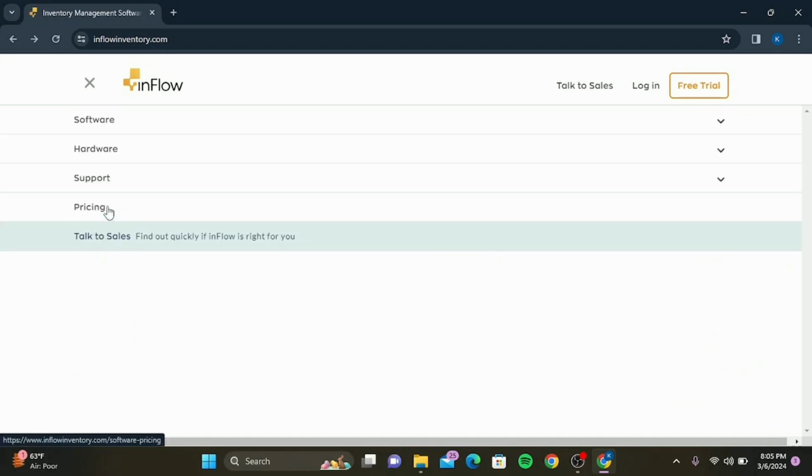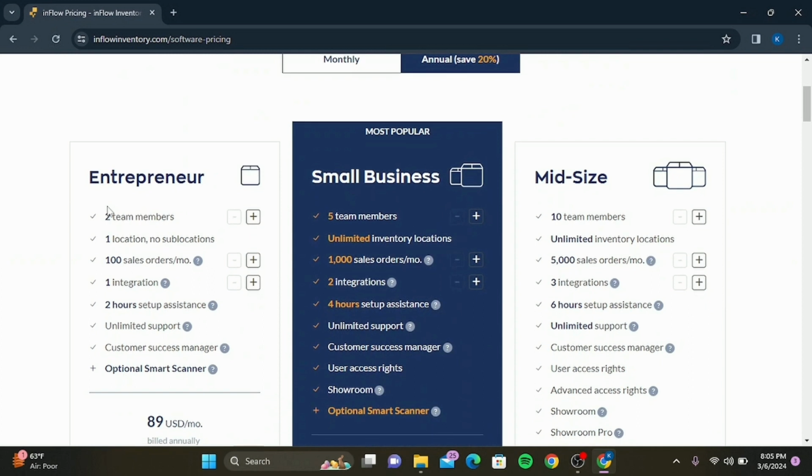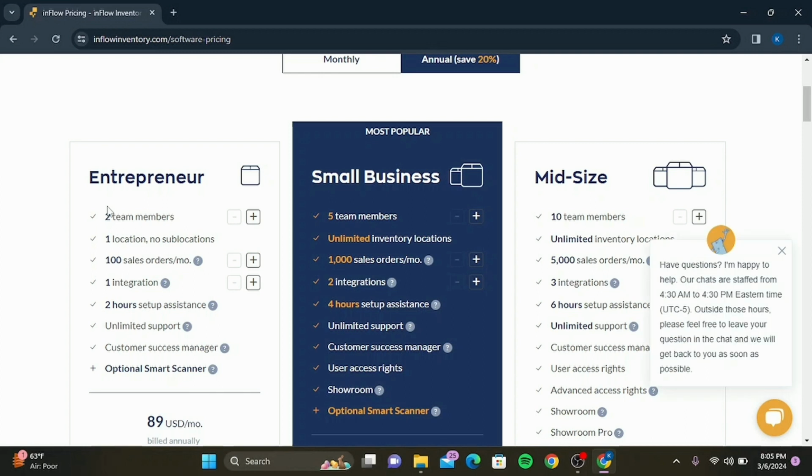Now, talking about the pricing structure of Inflow Inventory, it offers a tiered pricing structure to accommodate different sizes and requirements, including a free tier with basic features for very small businesses or those just starting out. As businesses grow, they can opt for higher tiers that offer additional features, users, and support levels.